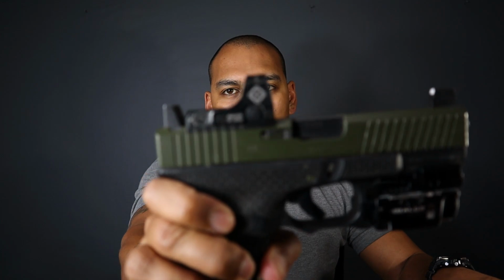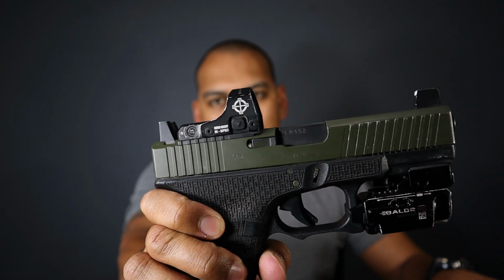I've not had one single thing go wrong with my Sightmark Mini Shot M-Spec, and I guarantee you I've tested it harder than most EDCers are going to test it. Do I recommend it for the duty style setup? I don't know, so I can't. I don't carry outside the waistband daily, so I can't really tell you, but from an EDC perspective, I can recommend that. I've run that as hard as I can possibly run it, and it's just kept on going.